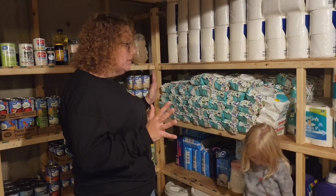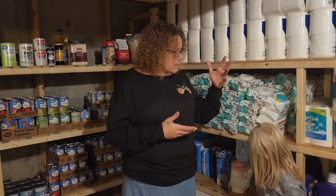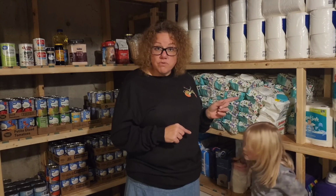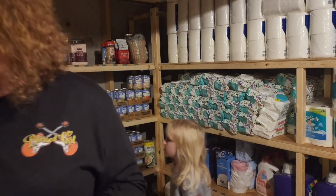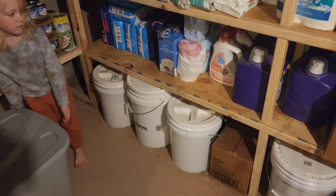So that's kind of it for the toiletries, the feminine hygiene, laundry soap, that kind of thing. Now let's move on to food. Okay, now we're over here. First, I'm going to start on the ground here with some of our bulk stuff.